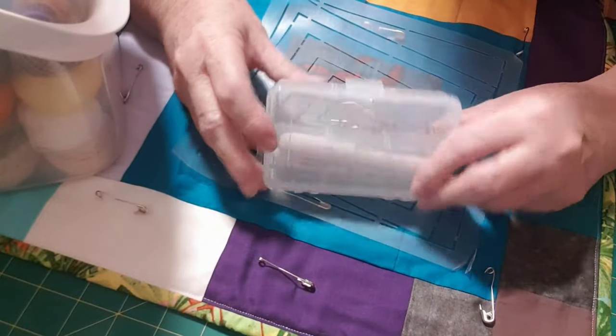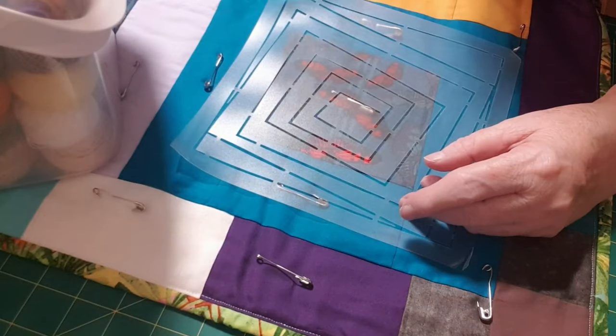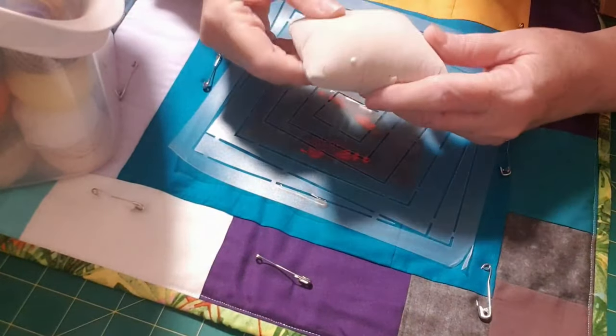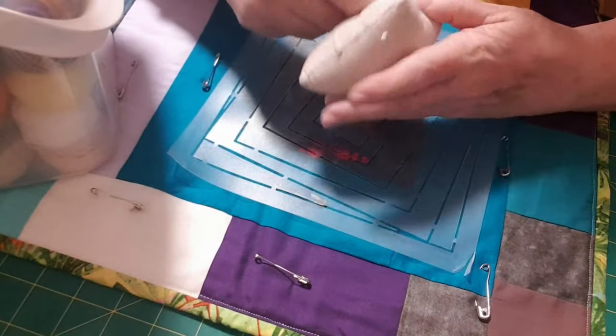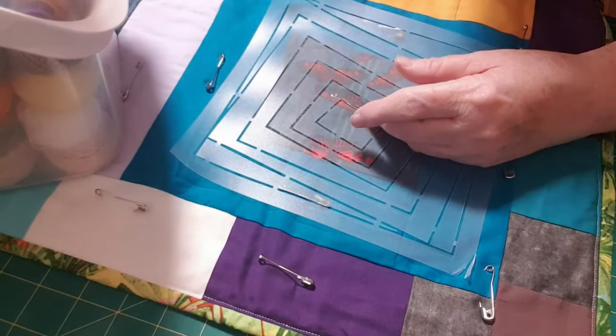And I also put my pins in here as I go. This container has a lot of fun things in it. Little pin cushion. I think you put that on your finger, but I don't.